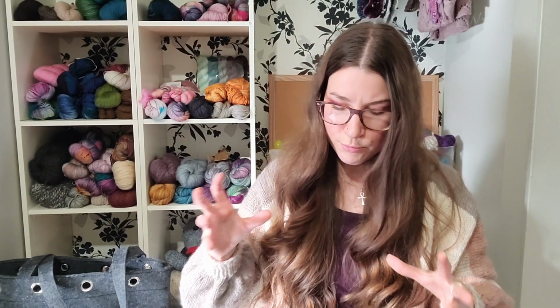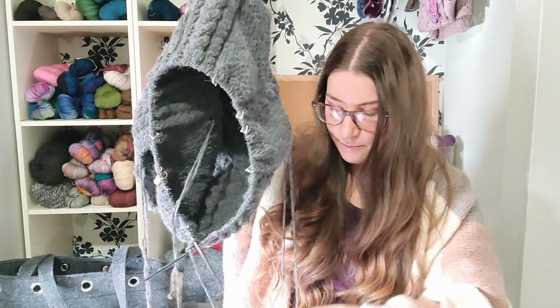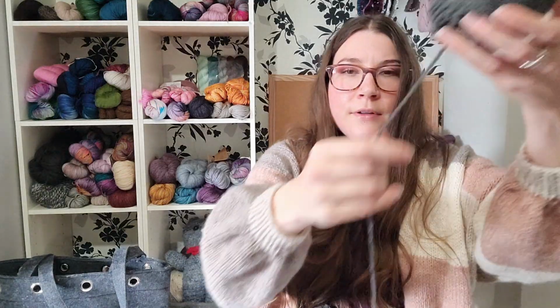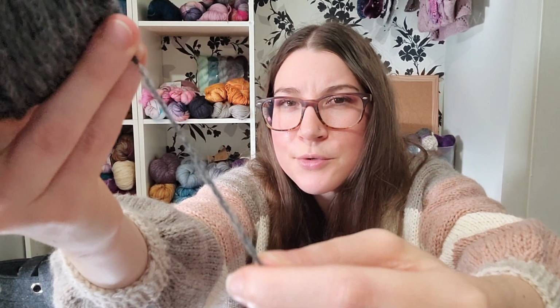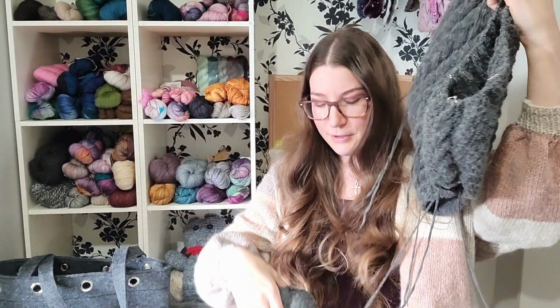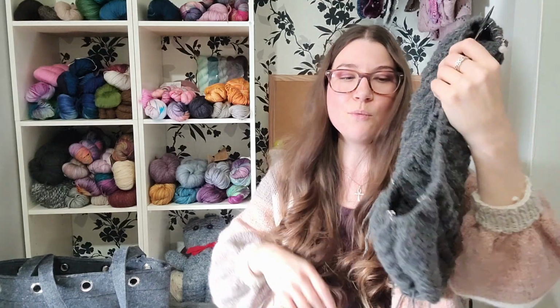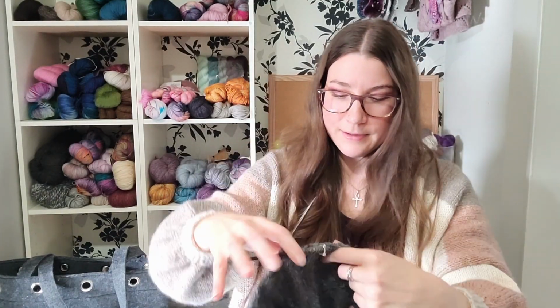And it's like this super bouncy chain ply yarn. Let's see if I can pull this back out. So you can see there, I'm pretty sure it's called chain ply. I might be wrong, but that's what it looks like. And then it's super squishy and super bouncy. And when it's knit up, it's so nice. I love the weight that this has.